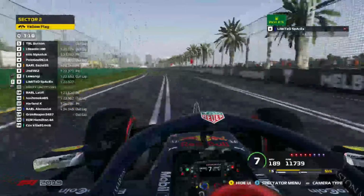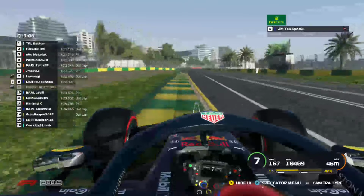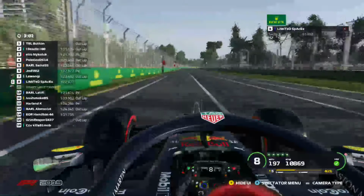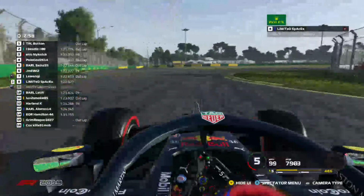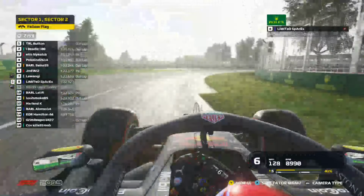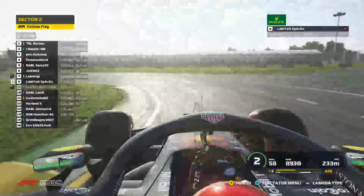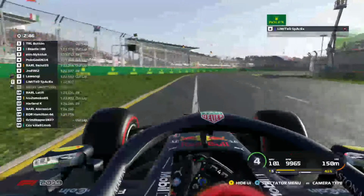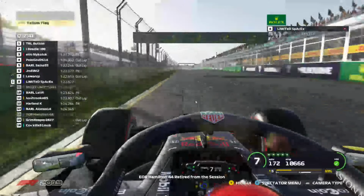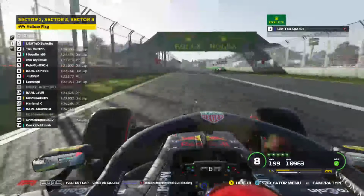Cobb was also starting up, I think. Eli Hamilton. No, Limited Space. 48.4. He's on for a 20 here. This will be close to Button. Oh no. My phone can't die. There's a little space then, coming around the final corner. 16, 17, 18, 19, 20.5, and he puts it on pole.